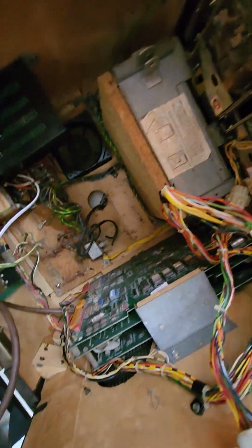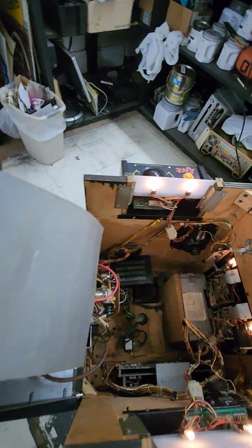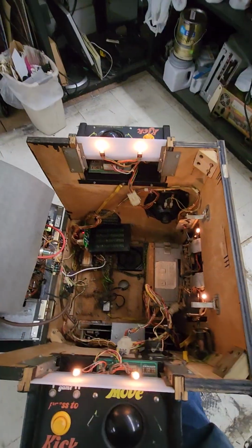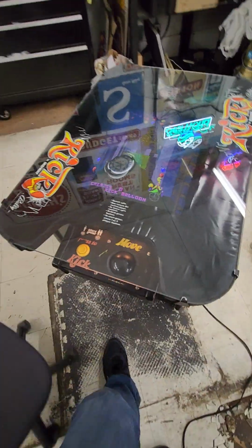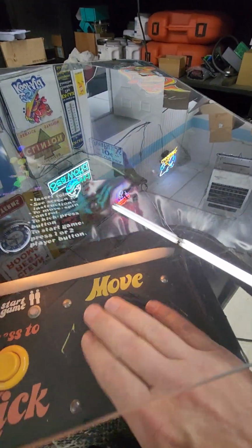It's got an original board set that's fully working. The fan, listen to that. The fan is working and it's real quiet. It's got all new bulbs to light up the control panels and the coin slots. And it works perfectly. And boy, the trackball is super smooth. It's a really fun game.